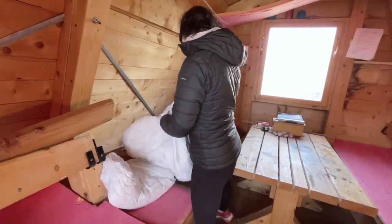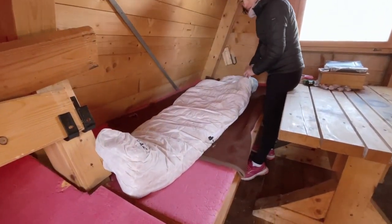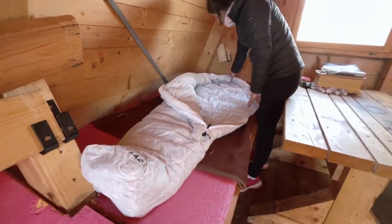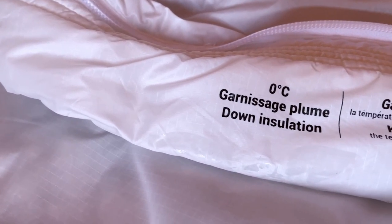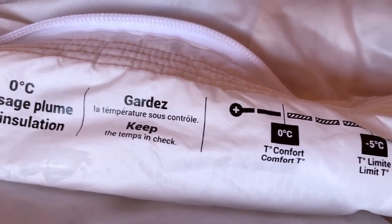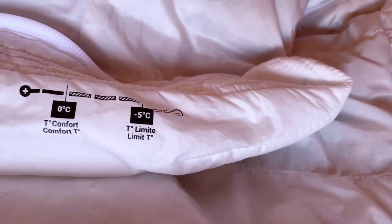Okay, now that we spent a cold night in the new sleeping bag, we can give you our first impression. This sleeping bag is a three-season sleeping bag appropriate for spring, summer and autumn. So with the minus 4 degrees Celsius in a bivouac that night, we truly pushed its limit.